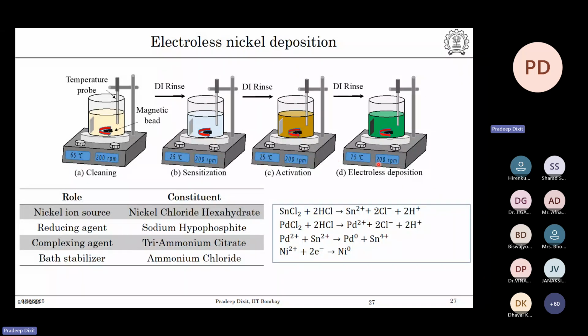Electroless is basically a pure chemistry based process where we are not applying any external electric field. That's why the word electroless. We are not applying any battery power. This is just based on the chemistry alone. I will not go into detail, but these are some of the basic steps involved.